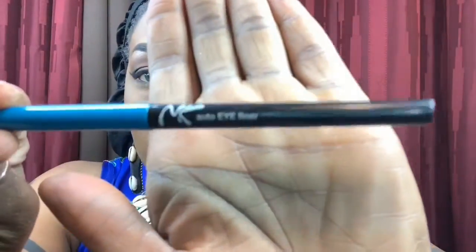Okay, I'm going in with my drugstore eyeliner called Auto Eyeliner. And it's in the shade turquoise. You can find this shade at any beauty supply store. It is so bomb, you guys. It makes my eyes just look like, oh my god. Killing them. And then I go in with my lip liner.